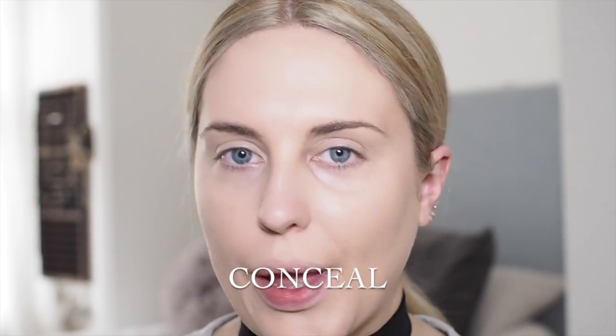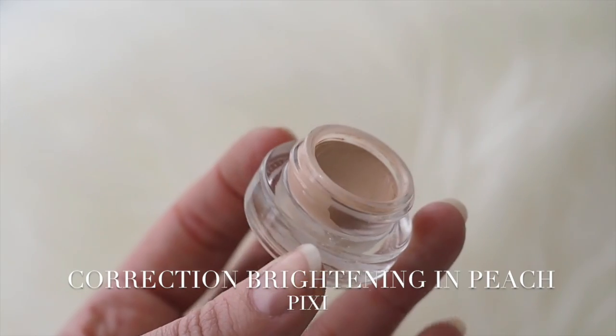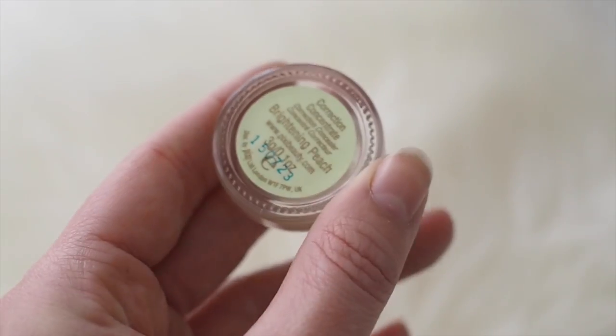To conceal today, I want something super flawless, not glowy or highlighty. To correct the under eye bags that I have at the moment, I have been loving this PIXI stuff. This is Correction Brightening Peach Concealer. It's quite a thick paste, as you can see. It's like a really peachy tone, and it basically just counteracts all the shadows and darkness under my eyes that I've been having recently. So I'm just going to pop that on.